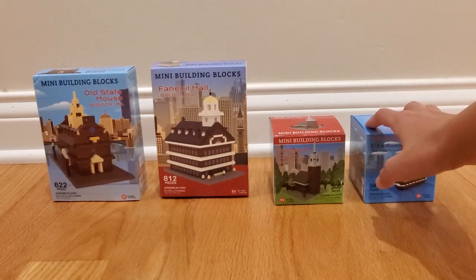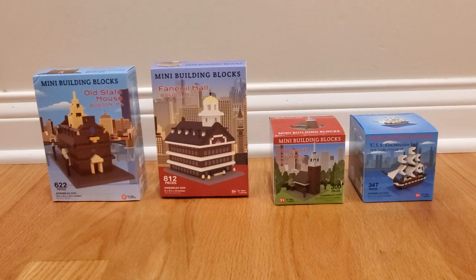Was it fun? Yeah. Is there anything wrong with this, though? I think if we're going to show these awesome boxes of these buildings, you probably need to show the buildings. All right, what's up first? We're going to go from left to right, so we're going to start with the Old State House.